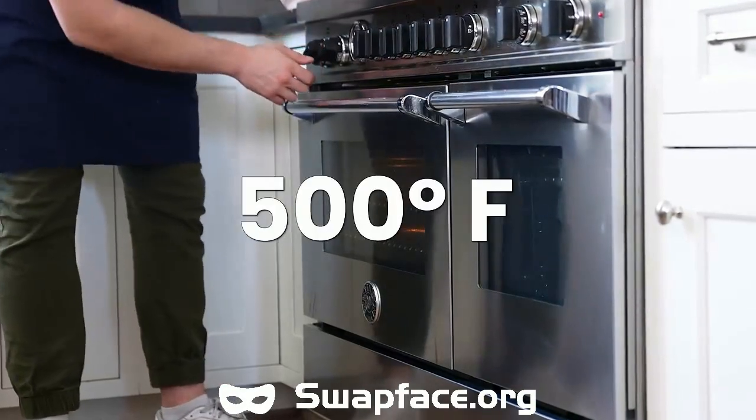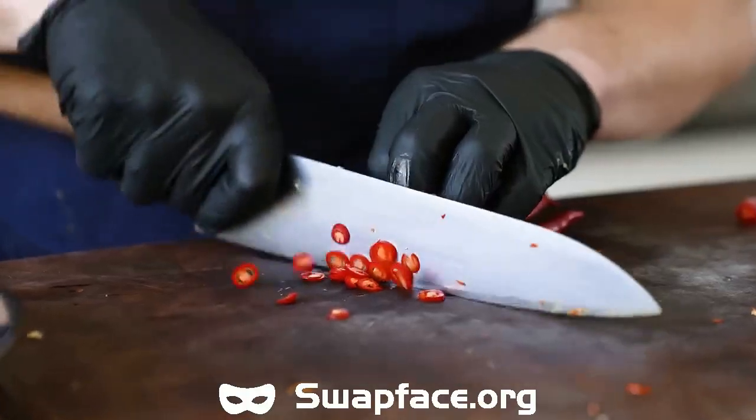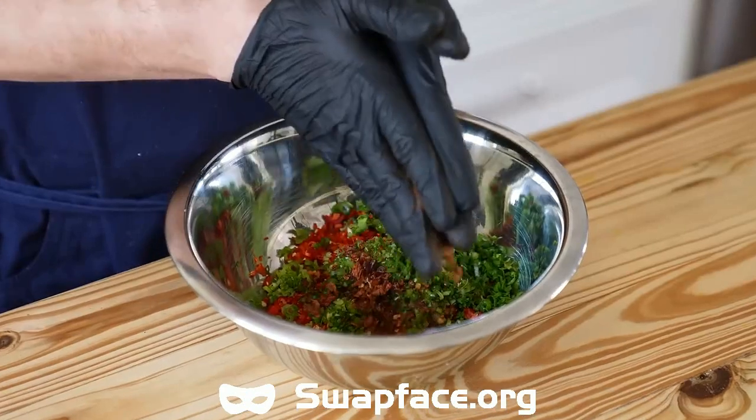First, preheat your oven to 500 Fahrenheit. Then in a small mixing bowl, add rough chopped habaneros, 3 cloves of garlic minced, 10 Thai chilies rough chopped, 4 Thai long chilies, a half-inch knob of ginger grated, 2 green onions thinly sliced, 2 dried red ghost peppers. Yeah, obviously you can do fresh.